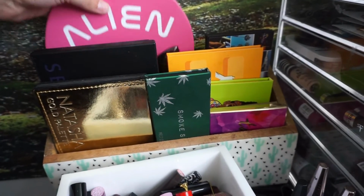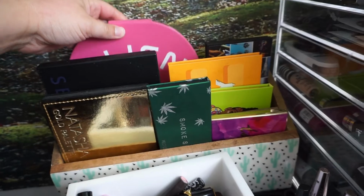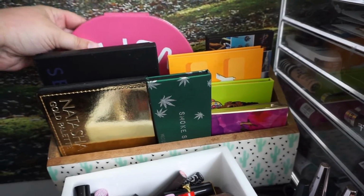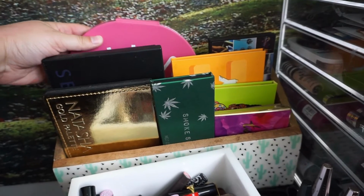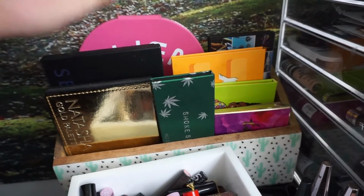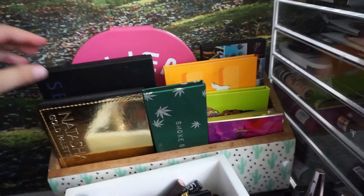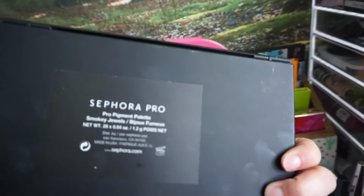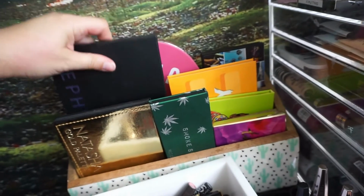like this one with the shipping and the customs ended up costing way more than it's worth, like way more than it's worth. And frankly, I would actually depot it if I wasn't afraid of shattering all the shadows that are in there. So I've got the Sephora Pro, whatever this one was called, the Smoky Jewels palette. That's a fairly recent purchase for me.